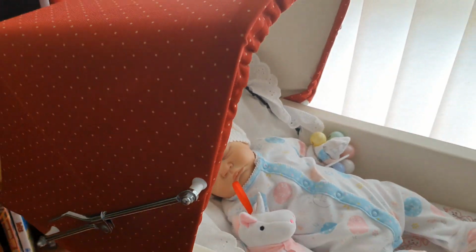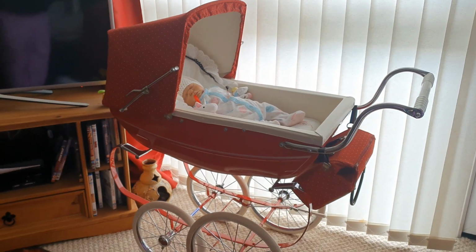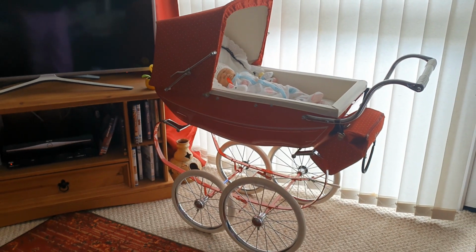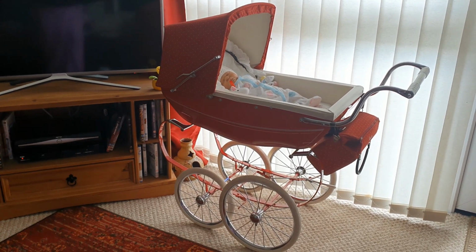I hope you enjoyed looking. You'll see in the pram. There you go. I'm trying to get all of it in for you so you can get a good look at it. Absolutely stunning, isn't it? I absolutely love this.